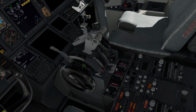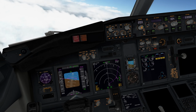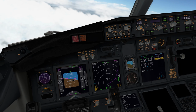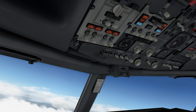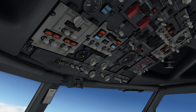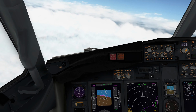So we'll turn that off. We'll get rid of TCAS, it's just TA only. Can hear the engines rotating. They're off. Turn the fuel pumps off. There's no fuel in there anyway. Yeah, I'm pretty much dead there.